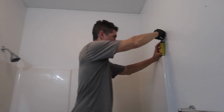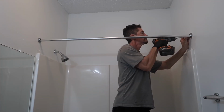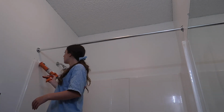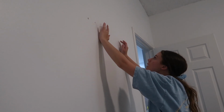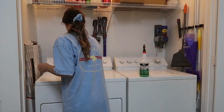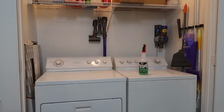After that, we moved up the shower rods a little bit just because the ones that we had put in before were just a little bit too low. So we moved those up, and then after that I went in and caulked the holes on all of them, and then I also caulked the rest of the holes throughout the apartment in the bedrooms that the girls had moved out of. Then I went in and just kind of did a quick clean of the washer and dryer. And then I checked to make sure that the lint trap was not super full.